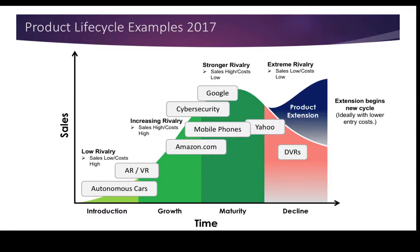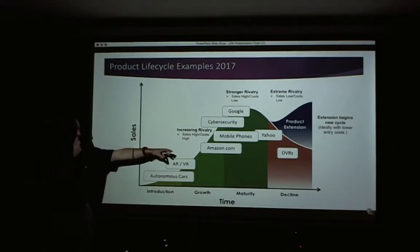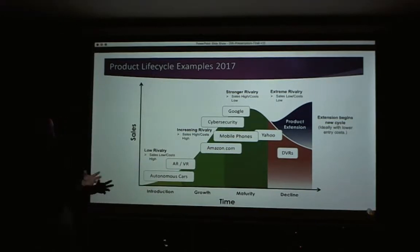Here's an example. We've got sales going up over time. So at the introductory level, we've got things like autonomous cars, augmented reality, virtual reality. Sales are low. There's low rivalry. There's a lot of opportunity here, but also a lot of risk. We go up the chart. You can see it for yourself. So up here, we have really strong rivalry. And at the end, we have extreme rivalry where we've got low sales and the costs are also low. Why are the costs low? It's a mature industry. We've grown. We've gotten to be more efficient producers, okay? And that's when we extend our products a little bit.